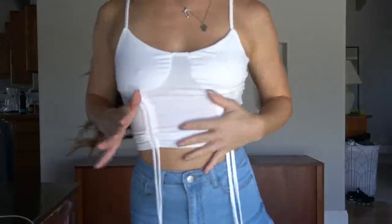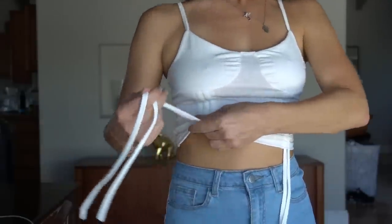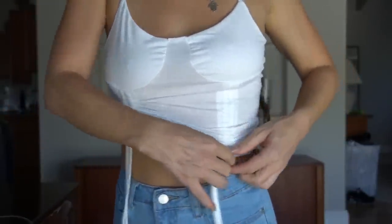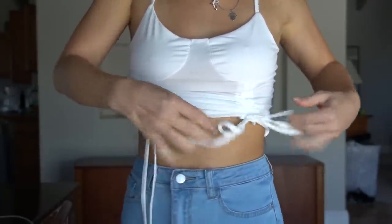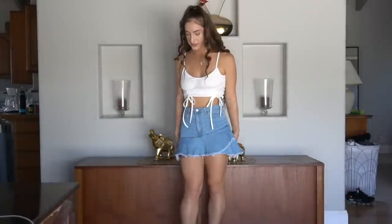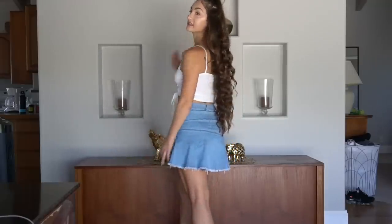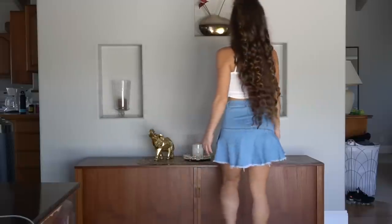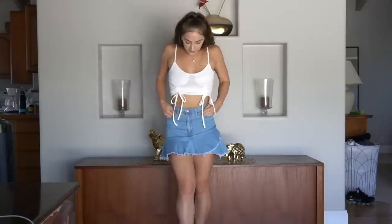Okay, hold on. If this isn't the cutest little outfit, I just think it's so cute. These straps here you can pull up, and I wanted to show you guys like this and tie them so we can make a cute little crop top for the skirt. I was like, I need this skirt because it's so different and so cute. It's a little bit shorter in the front and then longer in the back, so it protects the gains here. But how cute is this? Like, this outfit is so cute. I can't wait to wear it.